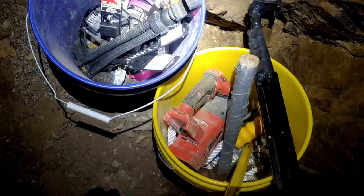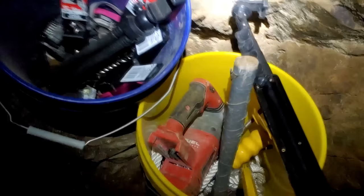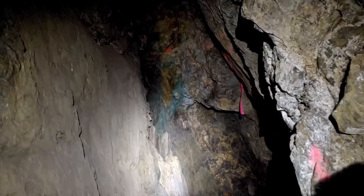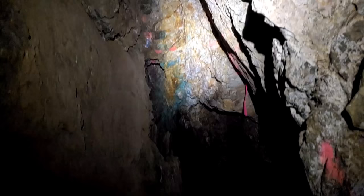I've got all sorts of tools here today. Got that battery-powered roto hammer. I think what I'm going to use first, though, is just a good old hammer and chisel. See how much I can knock off of there easily. I'll get worn out pretty quick on that, I'm sure, but give it a shot. See what I can knock off of there.